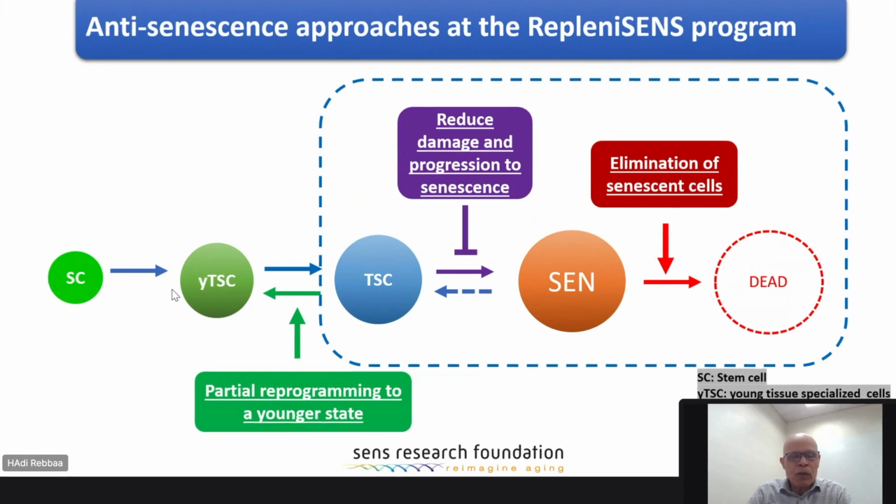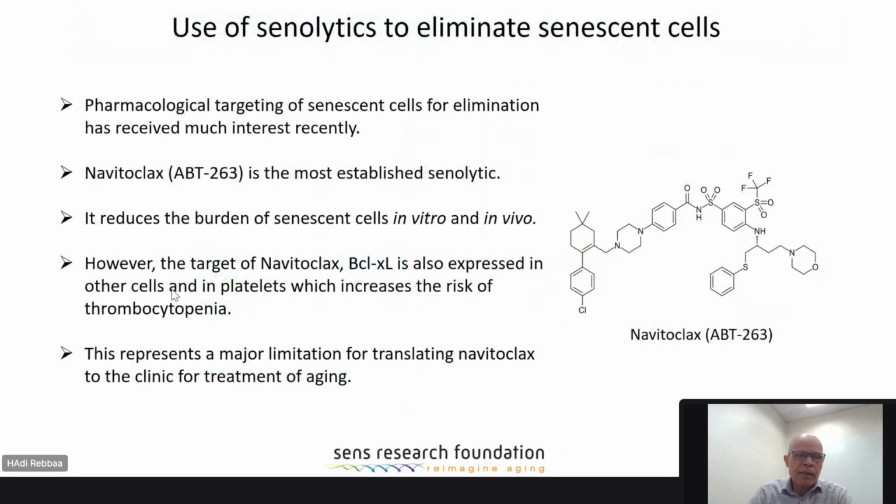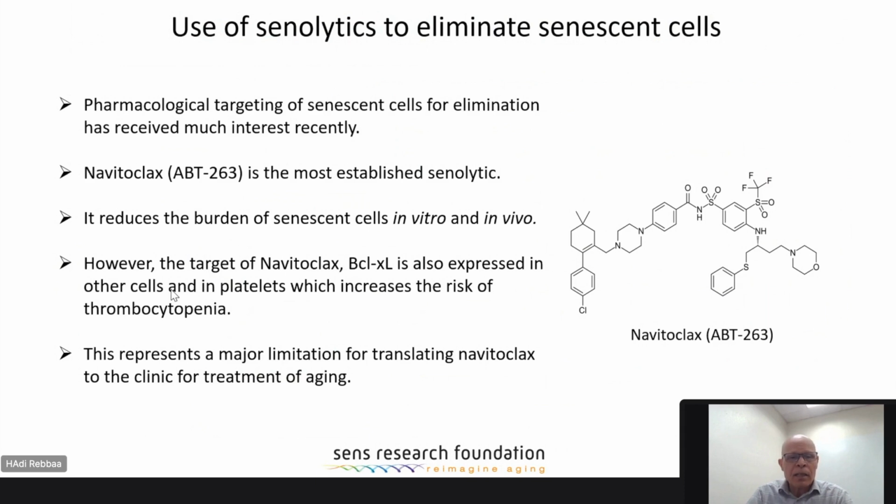For the sake of time, I will focus only on the damage reduction part. And for this, as you know, the senolytic field has taken off in the last few years, and there are a lot of senolytics, mostly discovered from cancer research. The most common is navitoclax, but most of these senolytics target only one pathway or one molecule in that pathway. And so they're not expressed in every tissue.